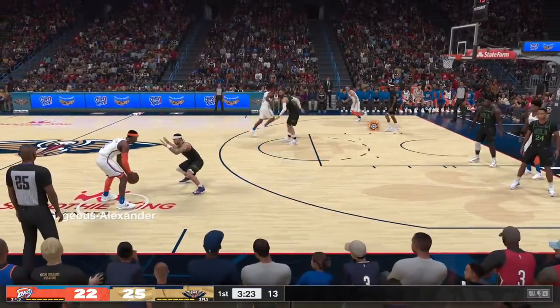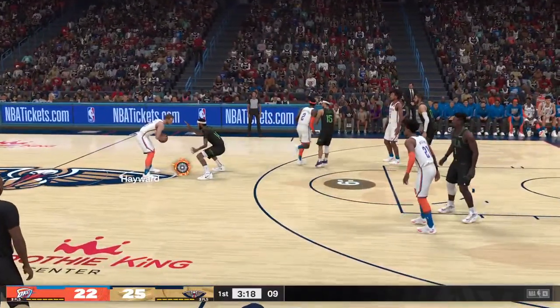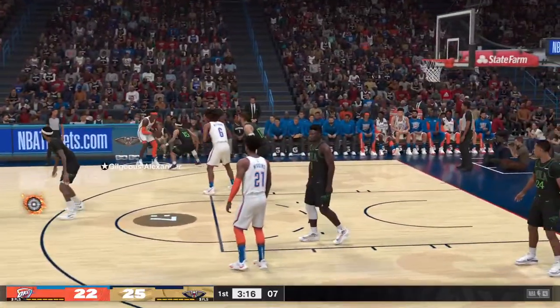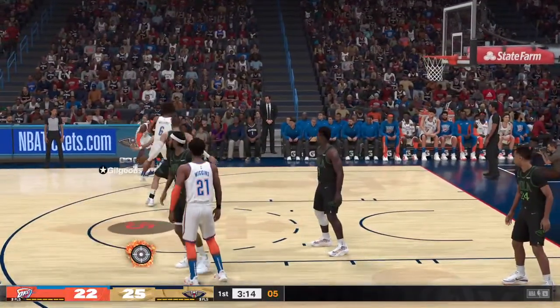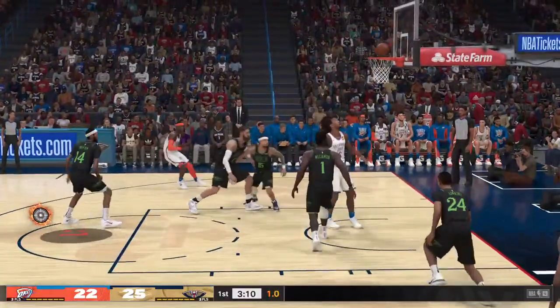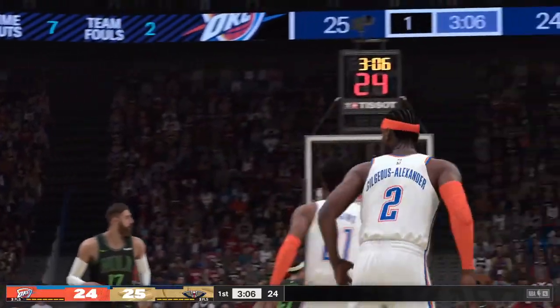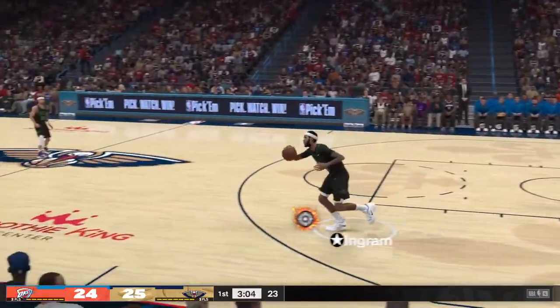Gilgeous-Alexander with the ball. He's got 7. Now Hayward. Back to Gilgeous-Alexander. Williams with the screen. Gilgeous-Alexander passes to Williams. That one falls. Well, just good recognition in the pick and roll. Gilgeous-Alexander reacting to the defense perfectly.